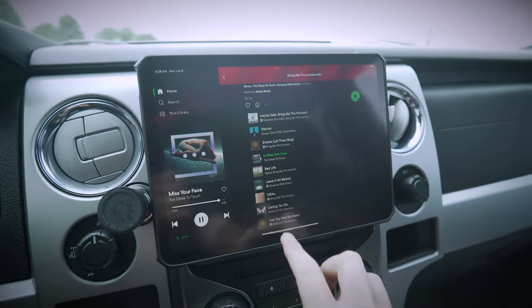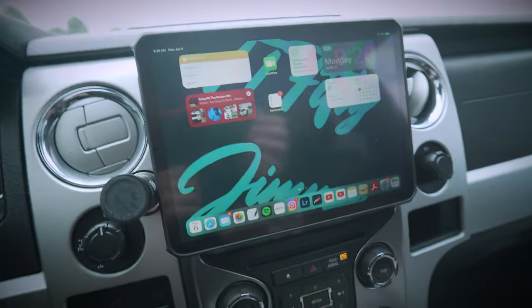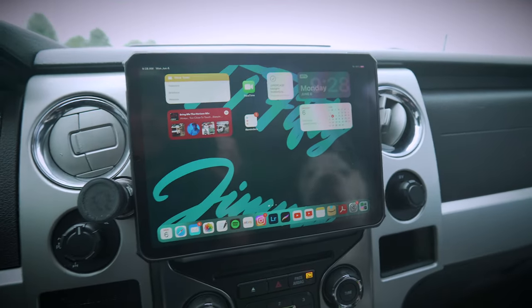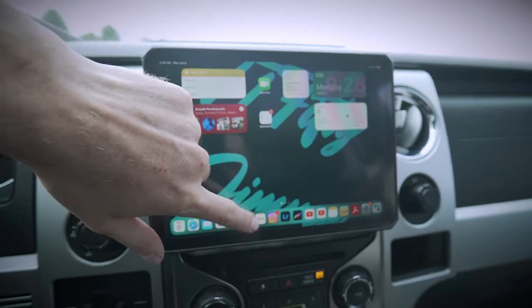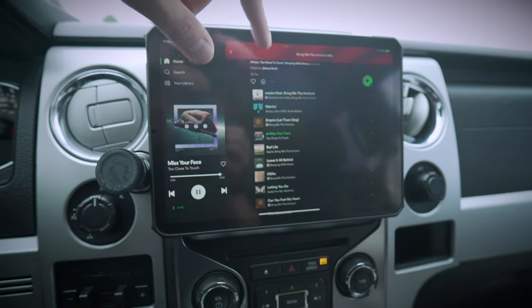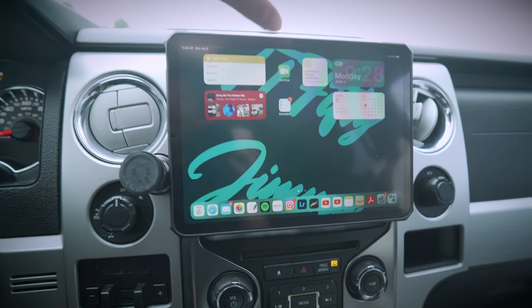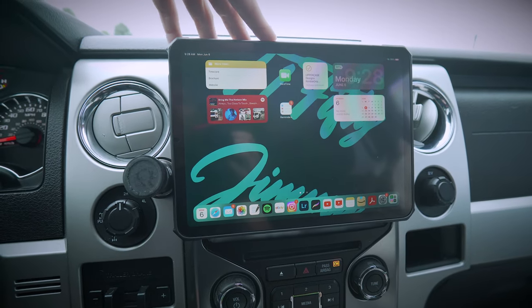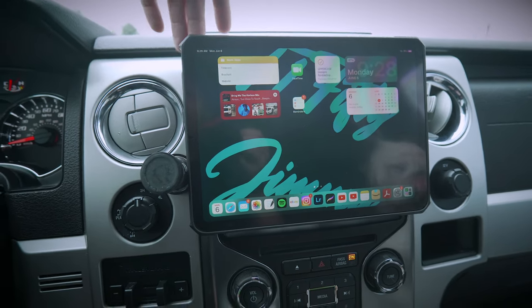The pros to having this dash mounted are, for one, you get that newer car feel, I guess, Tesla feel, whatever you're going for. But when I do have this mounted, a lot of times I'm just going to use Spotify. The only thing is, I don't have a data package with my iPad, so if I don't have my music already downloaded, I can't listen to it.